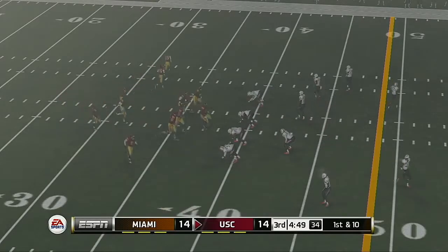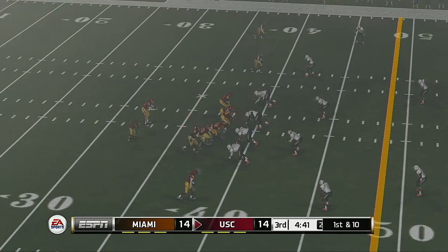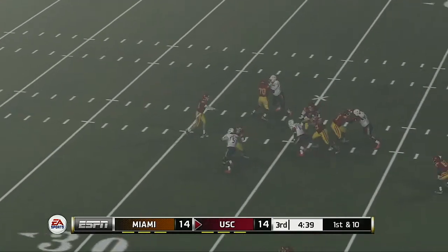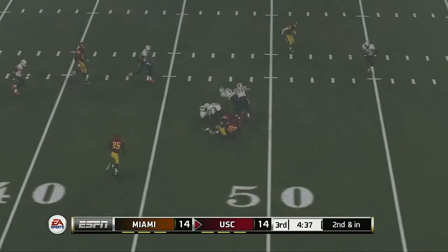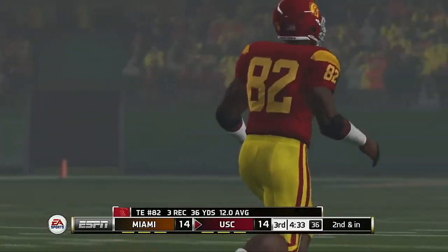First down, 10 yards to go. Ball on their own 38. Here we go. Side 80. Wide. 80. Great concentration to pull it in. Tackle right around the 48-yard line.